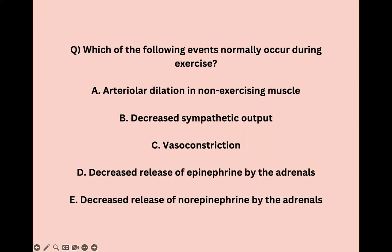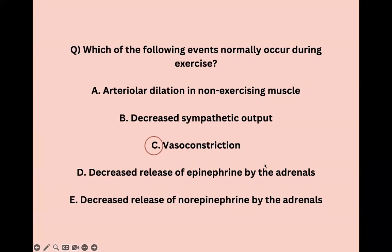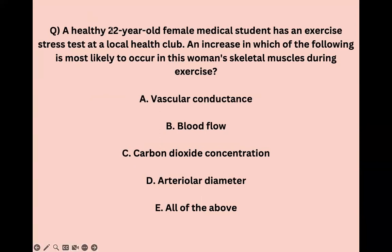For the second question, which of the following events normally happens during exercise? So again, this is vasoconstriction. Here it was venous constriction, so the veins. Here it's vasoconstriction. Vasoconstriction basically means all vessels, which is correct because both veins and arteries are constricting due to the increased sympathetic activity, okay? A healthy 22-year-old female medical student has an exercise stress test. An increase in which of the following is most likely to occur in this woman's skeletal muscles during exercise? So all of the above.